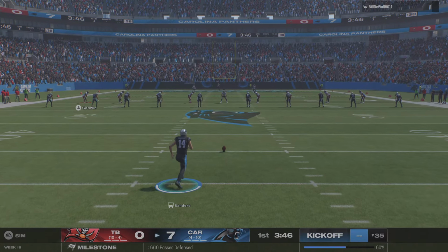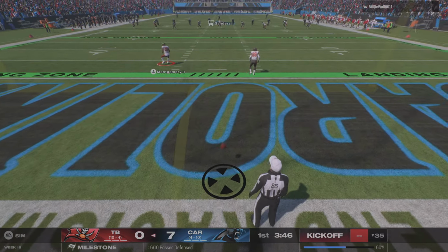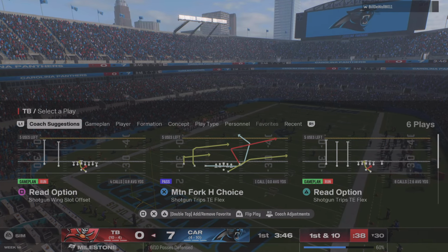After the touchdown, Myers is back to boot this one away. The return team going to let that one go. It'll go through the end zone. It's a touchback.